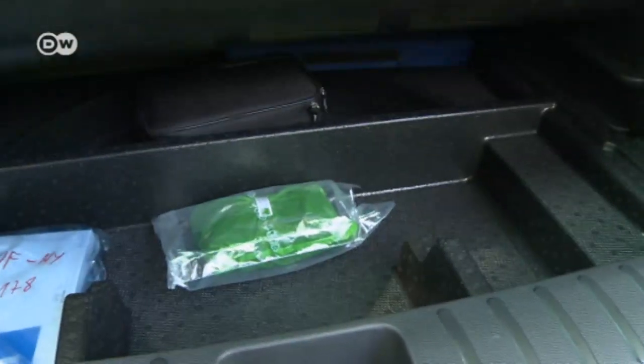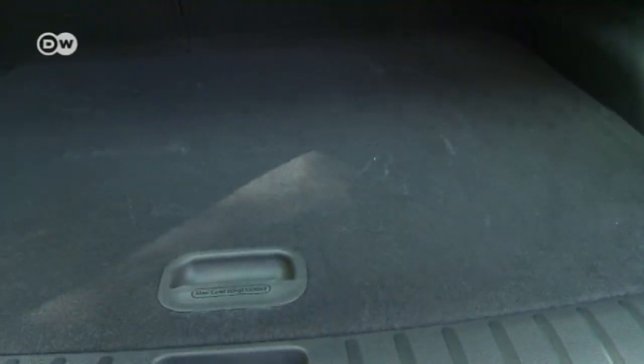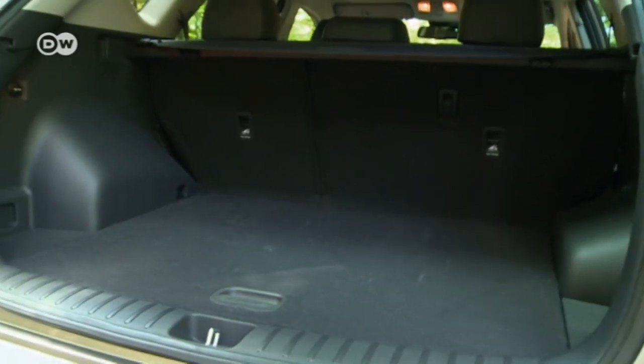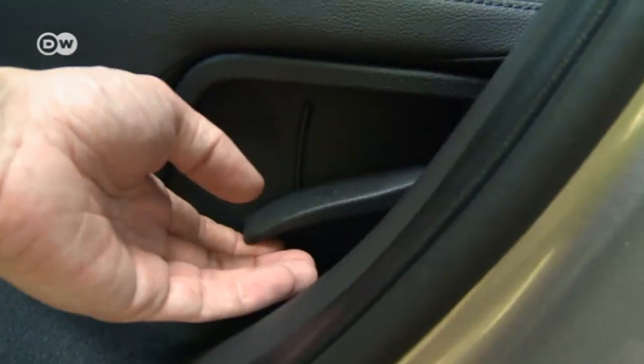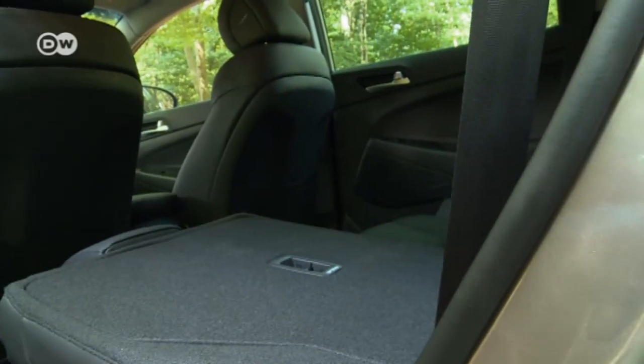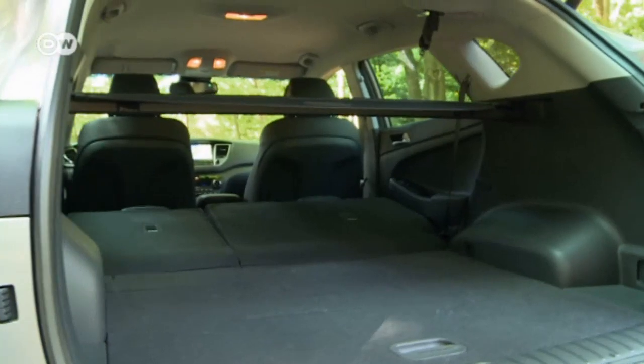The Tucson can pack in 513 litres of cargo, the biggest trunk in its class, and the cargo area has a very practical layout. With the rear seats folded down, that cargo capacity increases to a maximum of 1,503 litres.